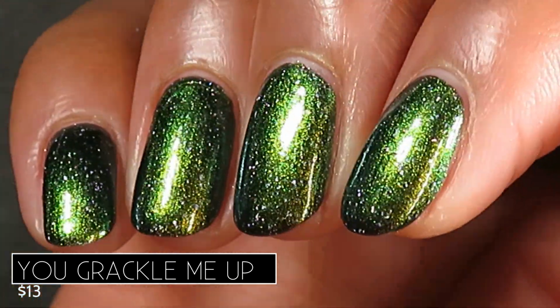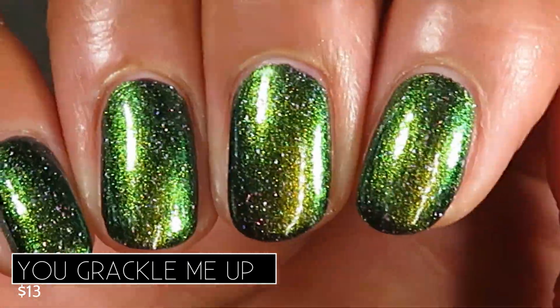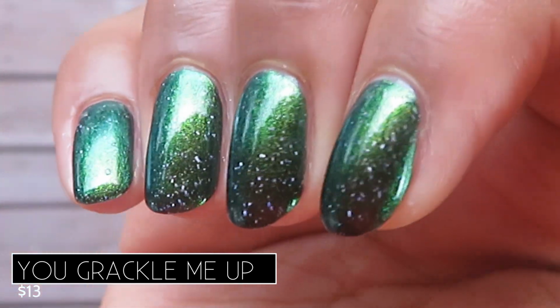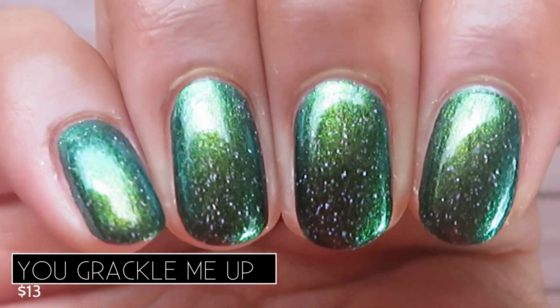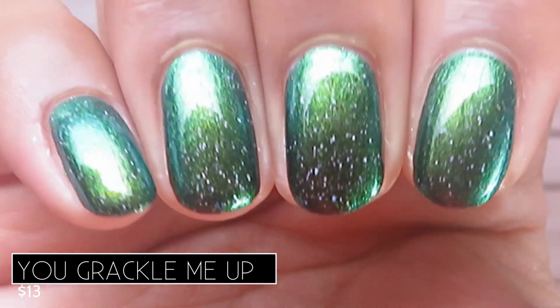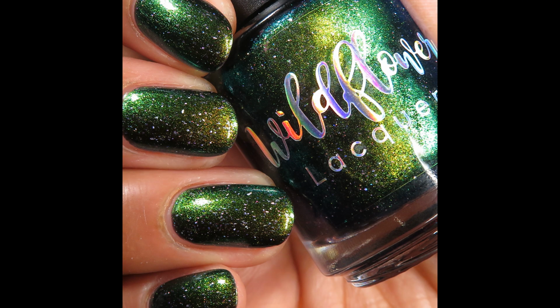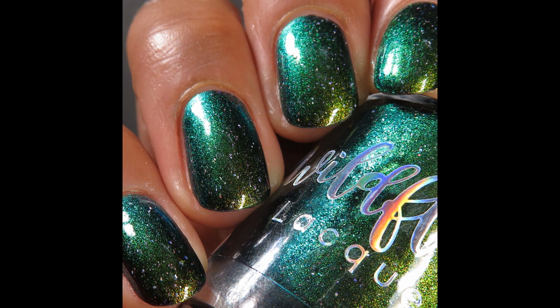It just glows, people. And never would I have imagined I would love a polish with this description, deep blue base, green shimmer. It just doesn't sound like me at all, but Wildflower Lacquer works their magic on these shifty shimmers, I'll tell you what. Pictured are 2 coats of You Grackle Me Up with a glossy top coat.